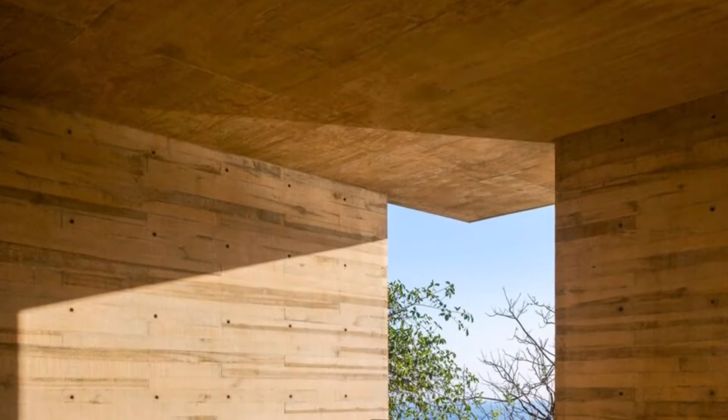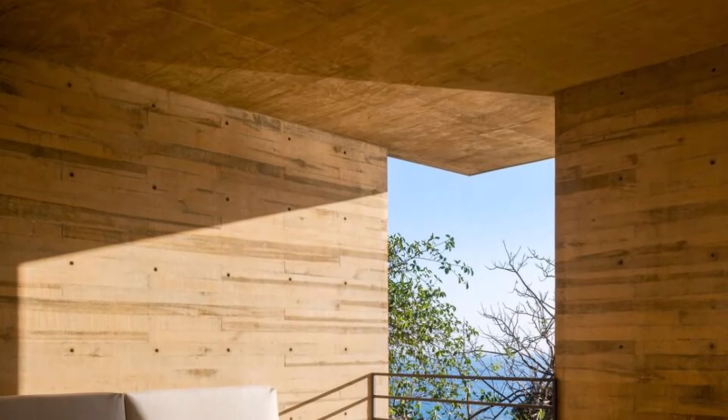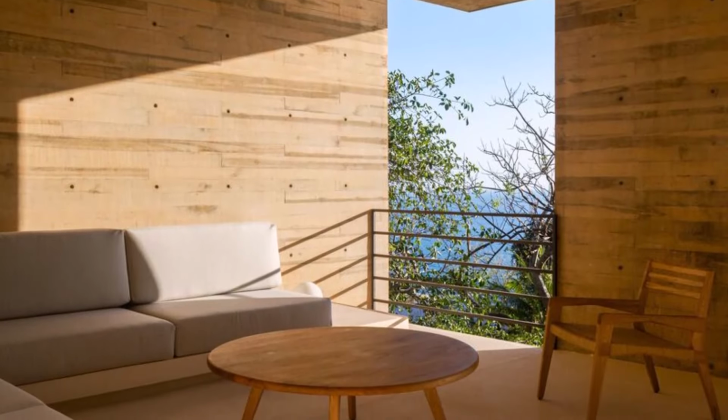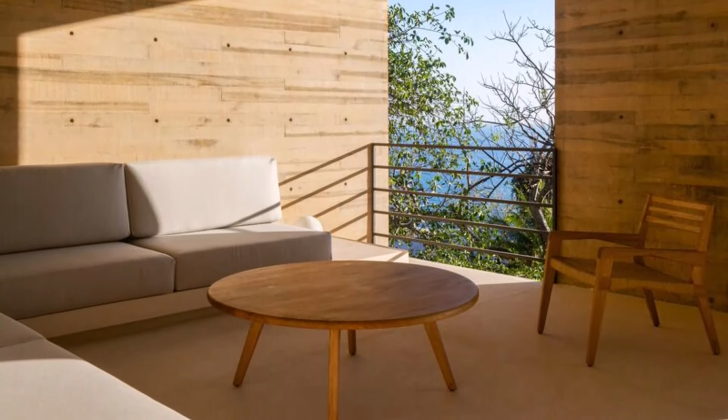Materials were carefully chosen to complement the surroundings. Colored concrete, locally sourced and expertly finished, mimicked the warmth of wood while ensuring low maintenance and thermal absorption.